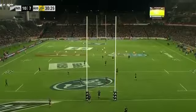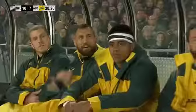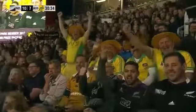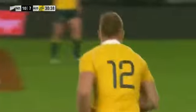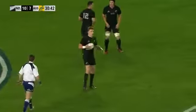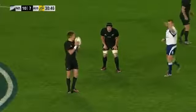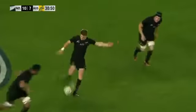Well, here's Hodge's kick. Oh, the distance, no problem at all. Gee, that went into the grandstand. But it wasn't straight. Just under 10 minutes remaining, and we've got a contest.